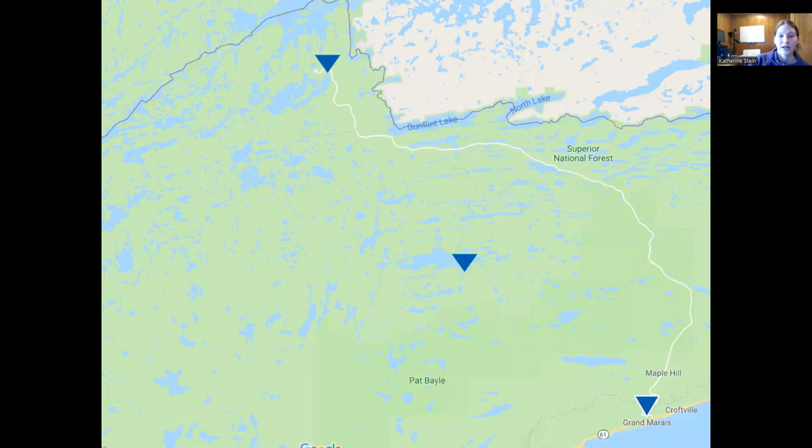As you can see here, the lowest triangle there on your screen is Grand Marais, where our outfitters are, and the closest town. That middle triangle is where Brule Lake is, where Minnesota 2 will be putting in. And that topmost triangle is Seagull Lake, where Minnesota Canoe 1 will be putting in.